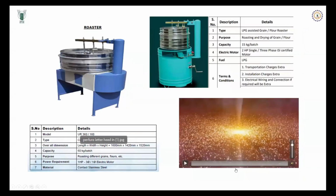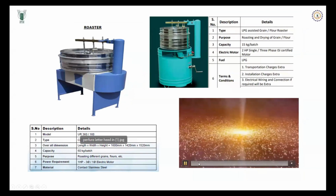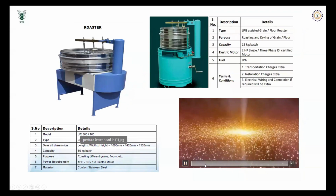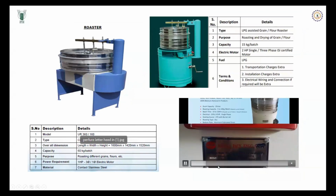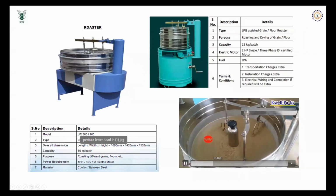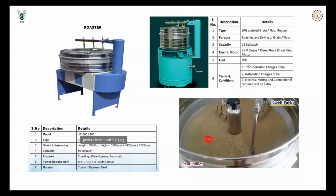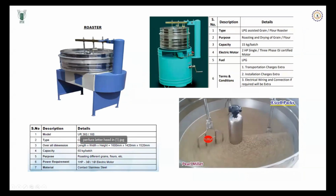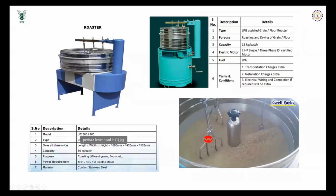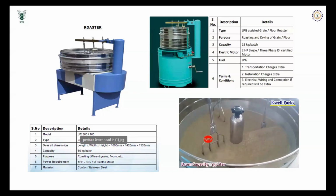And then afterwards, sometimes we need to do roasting of the millet. Okay, roasting of the millet is done. And again for this, we have efficient roasters. If you see here, the roaster can be LPG based, it can be electrical based, or sometimes thermic liquid based, or steam based.